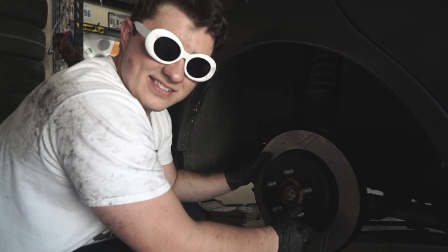Now that is epic. So this job was, I'll say, oddly easy. Usually it takes like 2 to 3 hours to do brakes, and you usually cross-thread stuff and things don't fit right and they mess up, but for some reason everything worked really well, so a little suspicious, but it worked out really well and they look amazing.